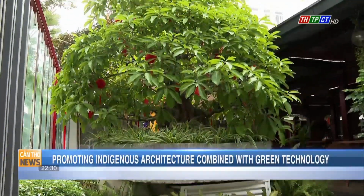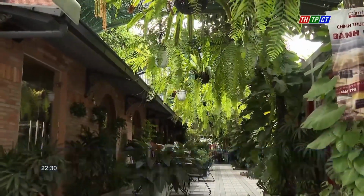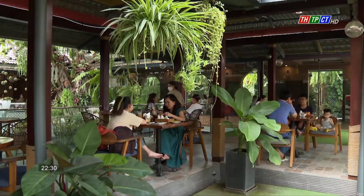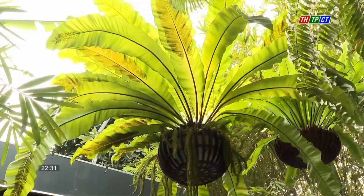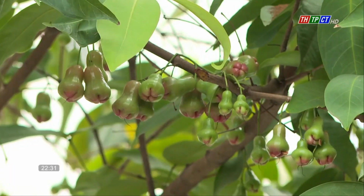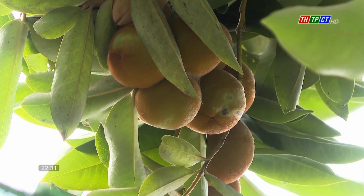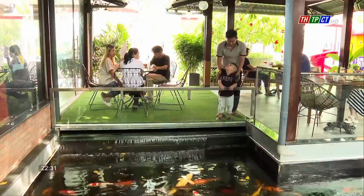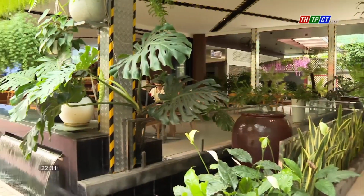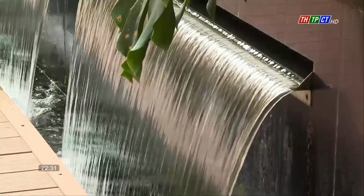Along with the layout of the spaces to meet the needs of customers, anyone who enters this coffee shop has a common feeling of the freshness of the space, which is surrounded by dozens of green trees, from ornamental foliage to typical Western fruit trees that can create shade, such as plum mangoes, malabo trees, and so on. Especially, the investor also takes advantage of circular factors for water and energy sources for the operation of the shop.